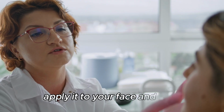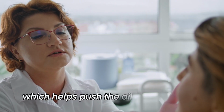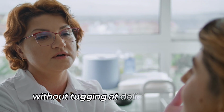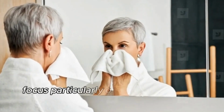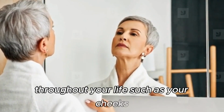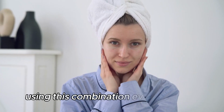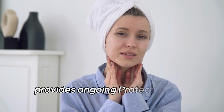Apply it to your face and neck using gentle pressing motions rather than rubbing, which helps push the oils into your skin without tugging at delicate tissues. Focus particularly on areas that get the most sun exposure throughout your life, such as your cheeks, forehead, and the often neglected neck.